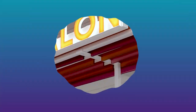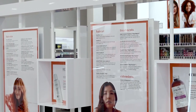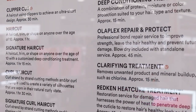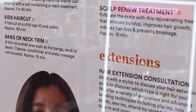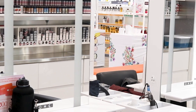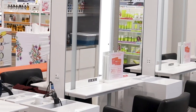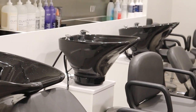Okay, so Monica, now we're in the salon. We are in the salon, and the salon is a very proud element of Ulta Beauty because we offer a salon in every one of our stores. And one of the things that our guests love about Ulta Beauty is not only can they find a plethora of products with over 600 brands, they can get services. So we have a full service salon in every one of our stores, as well as offering the brow services and the makeup services that I was mentioning earlier.